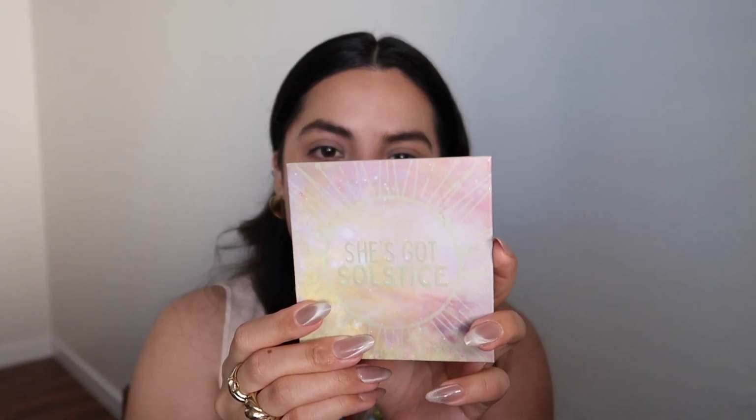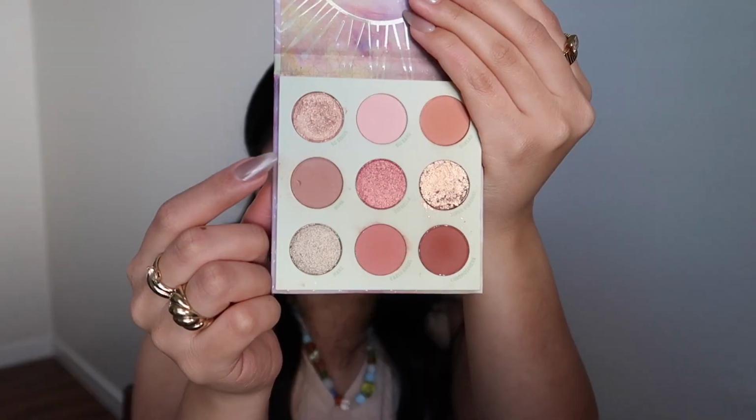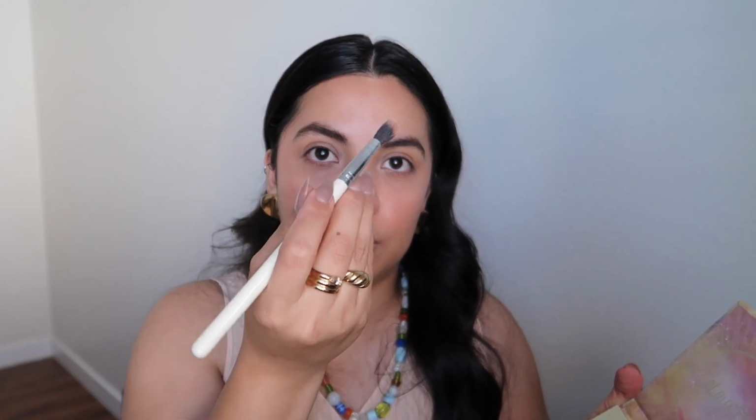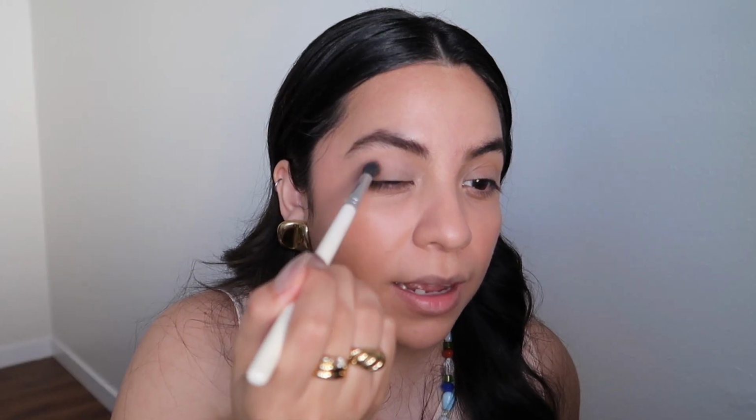Using the She's Got Solstice eyeshadow palette from ColourPop. This is the pressed powder palette with 9 shades. That looks like this. It's a really pretty pinky eyeshadow palette to mix this shade and this shade. So these two to just get a nice pinky look. And I'm using a ColourPop eyeshadow brush. So like I said, just go in. So I'm just gonna mix these two and then just go in all over my lid.